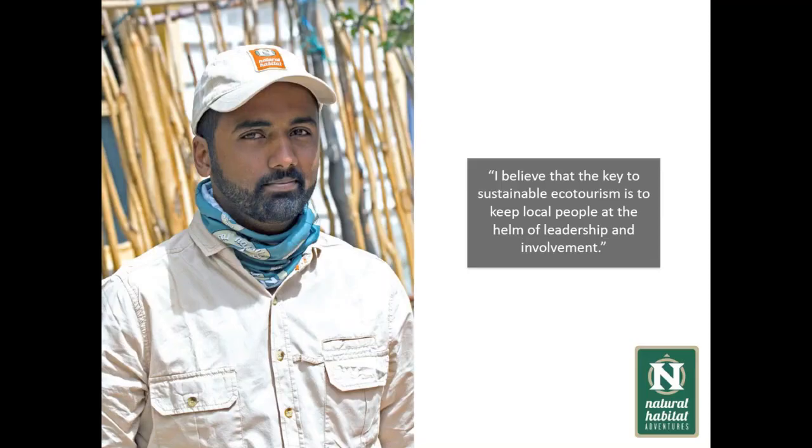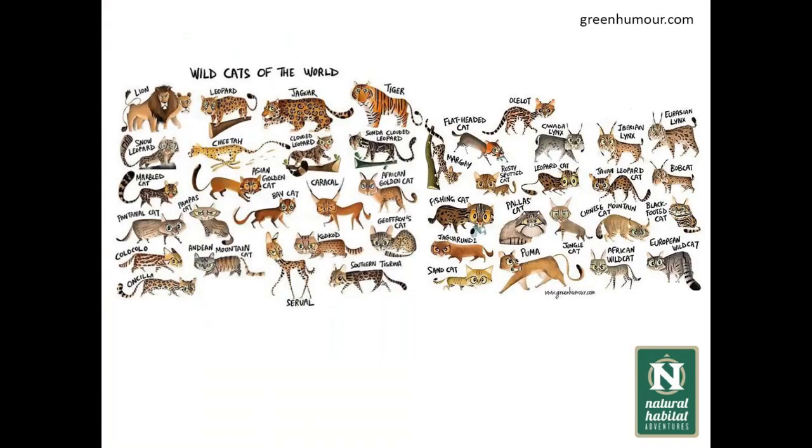So that's me. For those of you who can't see my screen, that's me, and I've been guiding for NatHab, like Ted said. And one of my key interests, like most people in the world, has interestingly been cats. There is a little bit of confusion with regards to the number of cats in the world. Some people say it's 38, some say 36, some say 40. But based on all the reading I've been doing, it's been zeroed in on 38 wildcat species in the world, spread across all continents except Australia and Antarctica.